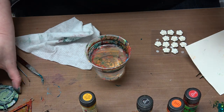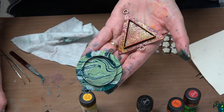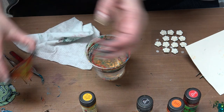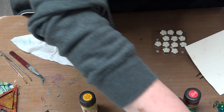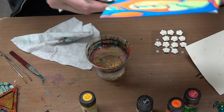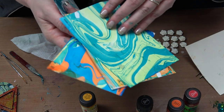We did the Spellbinders bezels, which is what we're featuring in the downstairs make and take, and as part of the Spellbinders warehouse sale. We did just basic, plain, pretty easy paper. We did the paper with and without.